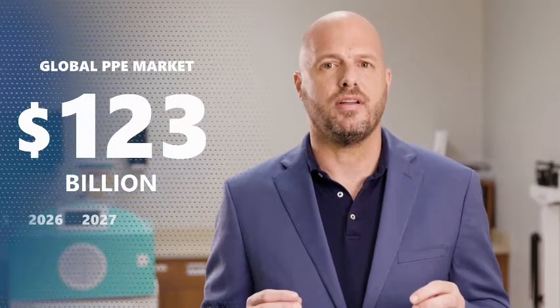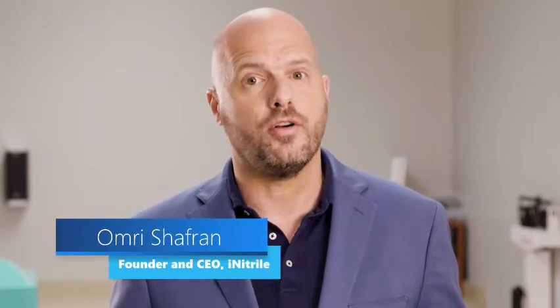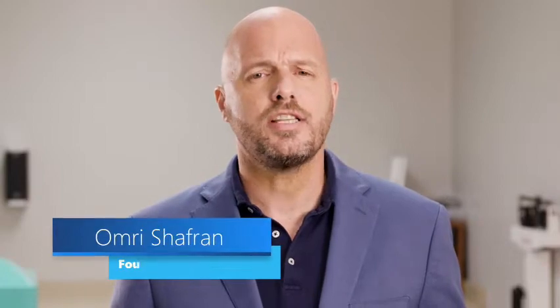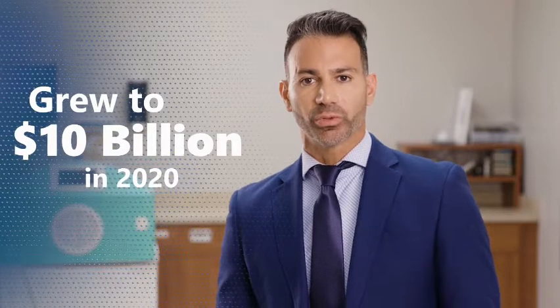The global PPE market is expected to reach $123 billion by 2027, and the need to provide a technology to dispense gloves in a safe, controlled manner is more important than ever before, especially after COVID exposed the severity of viral contamination risk. The disposable glove market grew to $10 billion in 2020, with higher demands from hospitals and healthcare institutions worldwide, at a time when close to half of the world's disposable gloves are thrown out before they are used because of tears or compromised exposure.